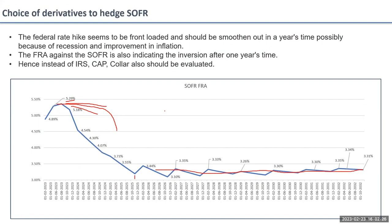One of the questions you have is, if you have a SOFR linked loan, or if you are evaluating a SOFR linked loan, then should you hedge or not hedge? And if you should hedge, should you hedge with a cap or an IRS or what kind of structure can you use? So let's have a look at that.